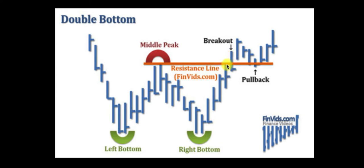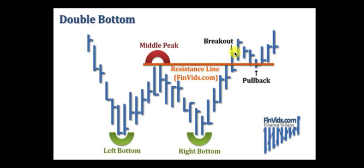If we fail to break above it, then it's really not a valid W pattern. It could drift back down again. If we do break above it, this could be a sign it's a valid bullish W pattern. Now keep in mind that over half the time, according to Thomas Bulkowski, 57% of the time on these breakouts, you're going to see a throwback to the neckline. That's okay. That's pretty common.